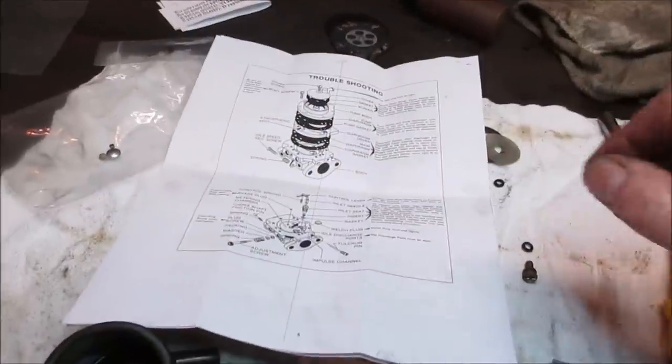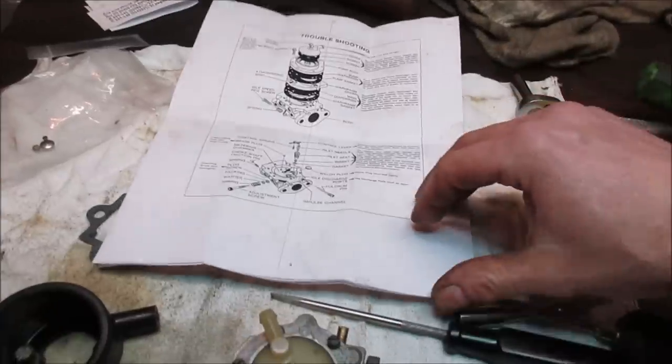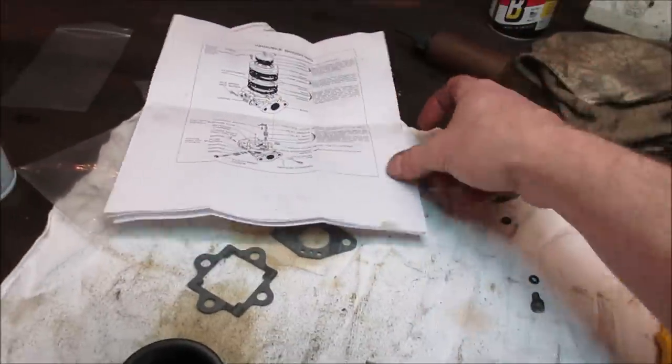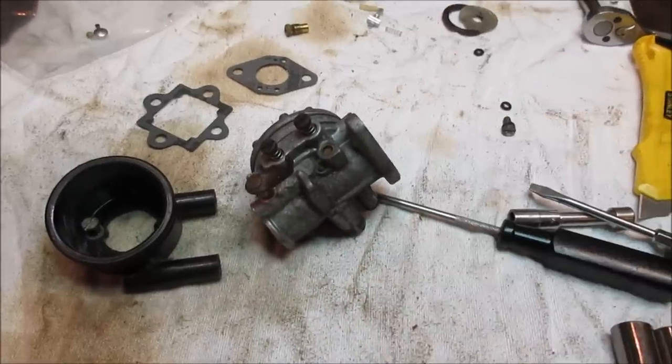This one was snazzy. It even came with full assembly troubleshooting. Yeah, nice carb kit. Essentially just looked at the picture and put it back together. All right, let's go put that on there and try to get some fuel hooked up to it and see if it does anything.